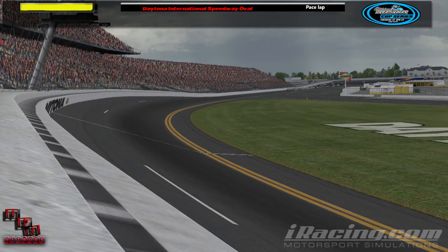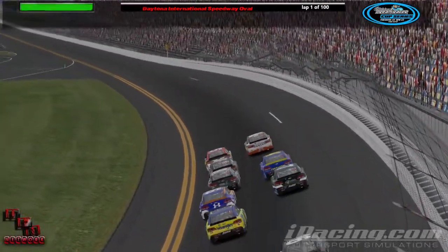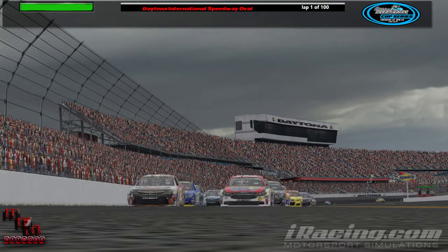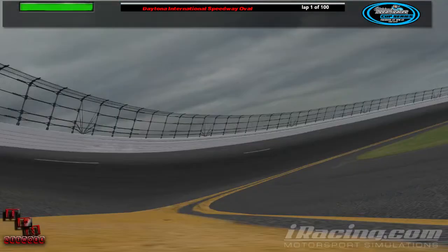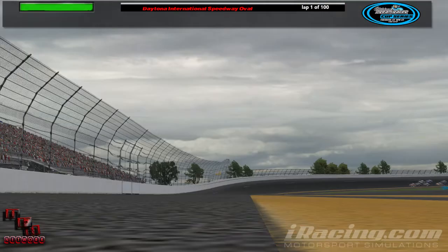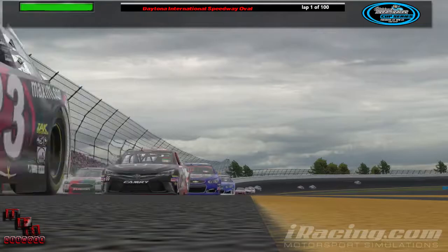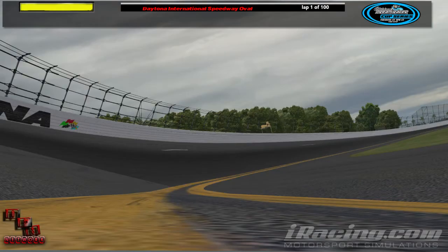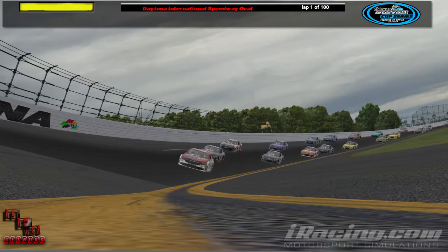Pace car into the front stretch, brings it down pit road. Here we go. There goes the pace car. Green, and the green flag flies. We're off to the race. And we have got big action out of turn number 2. Cars got into it. They collided just a little bit.